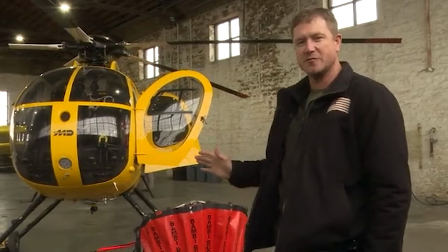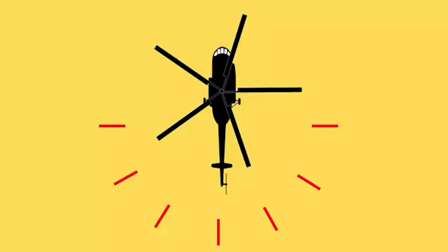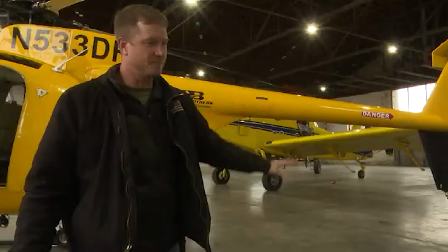Plus the exhaust temperature is 1200 degrees. If you're anywhere in this neighborhood, you're going to get burned or you're going to get chopped up. So don't ever approach from the back. Don't ever approach from anything behind the pilot's view, from 9 o'clock to 3 o'clock.